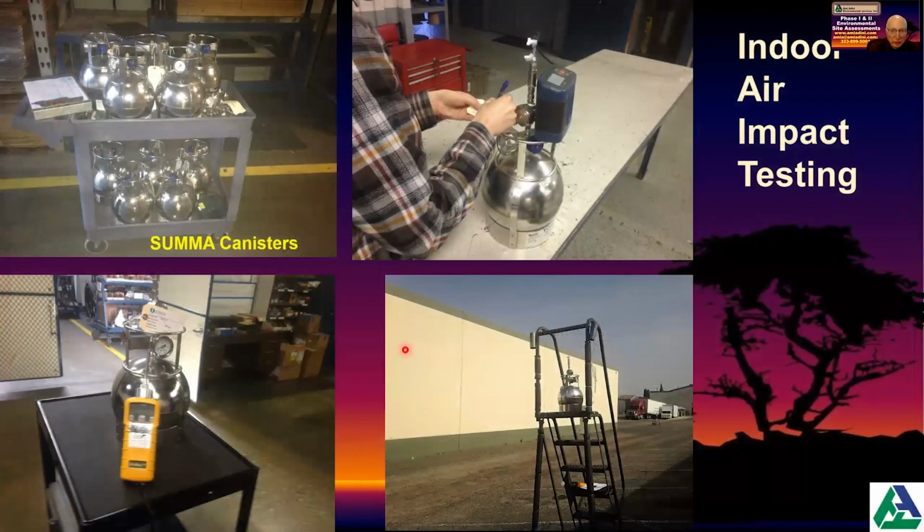And here you see us with these sample containers. You see my laser pointer pointing at the stainless steel bottle, or stainless steel container. It is under vacuum. We open the little valve and it sucks in the air into this bottle. And after 8 hours, we close the valve and we take the bottle to the lab. And here on the upper left, you see many bottles like this that we install in various points in the facility, indoors and outdoors.